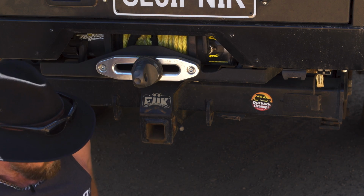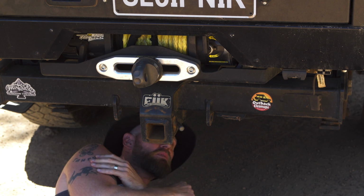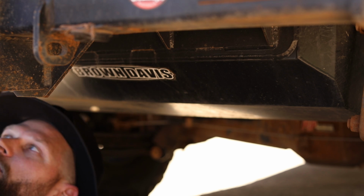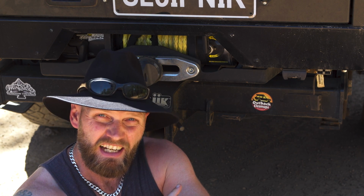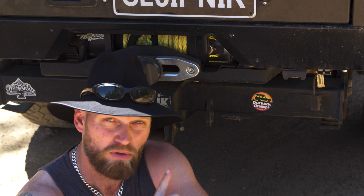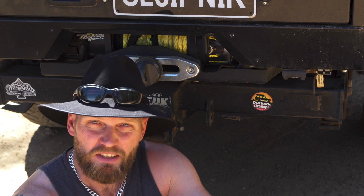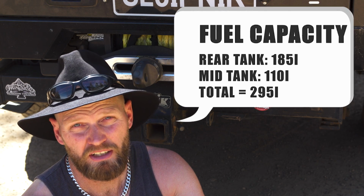Another important part of a long range tourer, definitely not a short range, but a long range tourer, extended fuel tanks. One thing you have to bear in mind though, how much more are you actually gaining? The particular one I have here has increased my fuel capacity by, what is it, 55 litres. 55 litres on top of what I could already carry. Plus I have a middle tank. Now you don't have to go to the extent that I've gone to. I've done it so I can go very far, like 1,700 to 2,000 kilometres on about 300 litres of fuel.